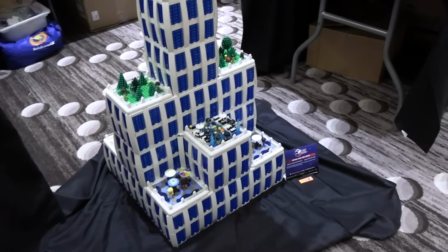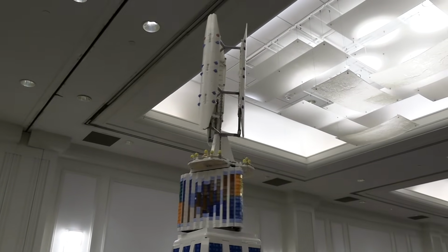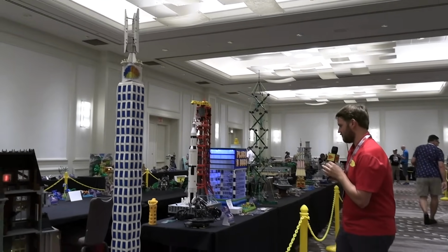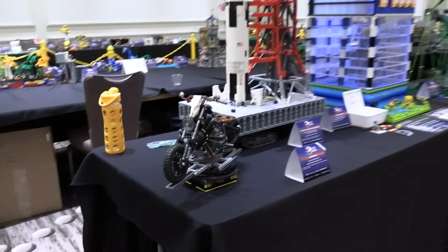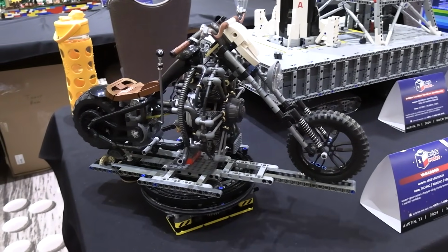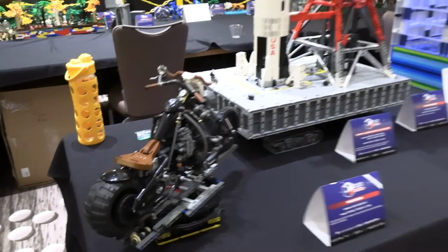Then we have Reach for the Skies. So the theme, I believe, was upward this year at Brick Rodeo. And so you see a number of taller builds. This one is not only tall, but it has some great movement at the top as well. Another build by Jake Sadovich is Vagabond, with the really cool almost greebling effect of the motors there on this bike, and then the moving wheel in the background.